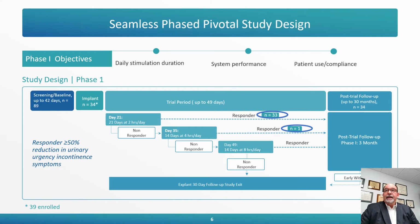Screening 89 subjects yielded 39 subjects enrolled and 34 subjects implanted. At the end of the trialing phase, 97% of the responders were using 2 hours of stimulation, with just 1 using 4 hours.